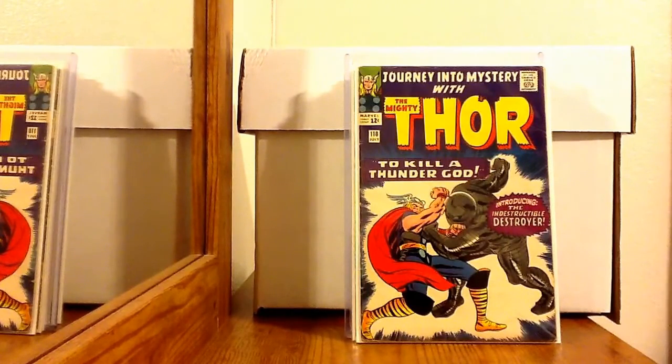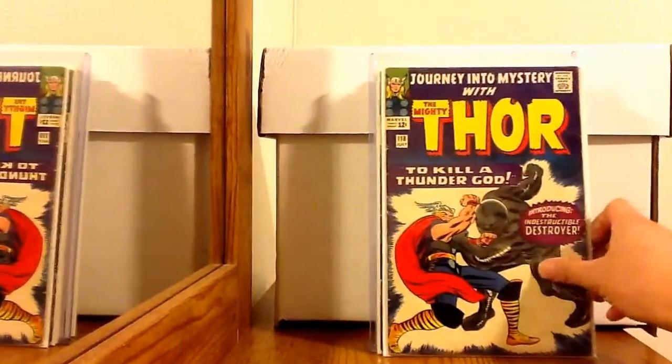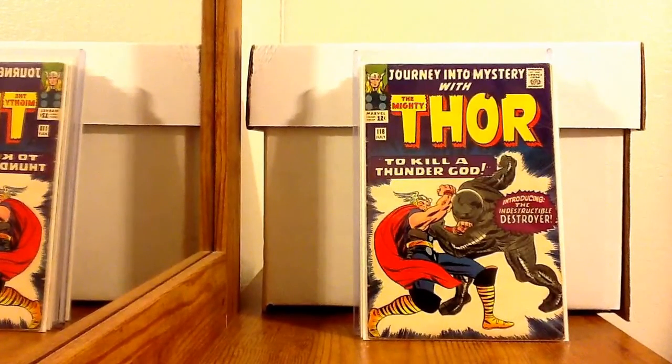A mid-grade copy probably costs between $20, $25, maybe $30 at the most. Anything in a 9 something is going to be known. A 9.8 of this is probably a $200 to $300 book. I don't know, but definitely if you see this one, this is another book that I think is undervalued, and if you see it, pick it up. It's a good book to have.